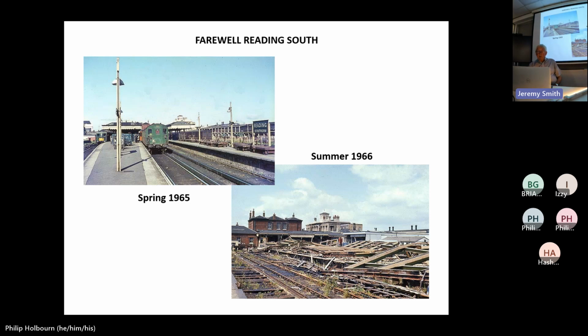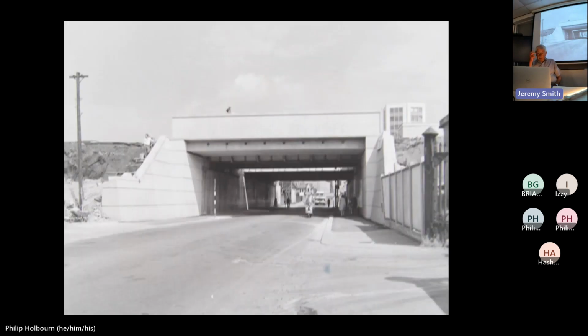So by the time we got round again, nothing much happened until the inner distribution road raised its head. That was the bridge we were faced with, somehow having to squeeze six lanes, a central reservation and two footpaths through.